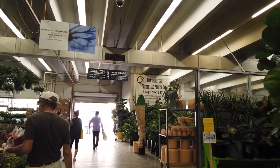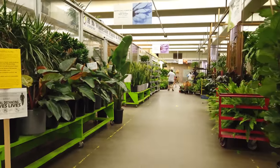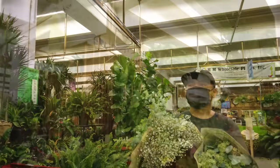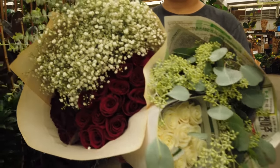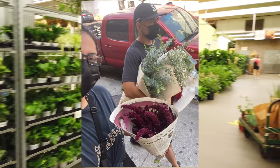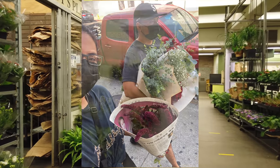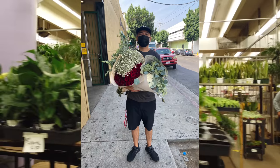I would recommend you have someone with you to help you carry all the flowers, or bring a little car or basket with you because the flowers can get heavy. So we ended up picking up baby's breath, red roses, white roses, some burgundy carnations, eucalyptus, seeded eucalyptus, and these burgundy flowers, which I actually don't know the name of, but they just stood out to me. They were so pretty.